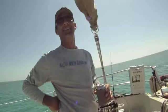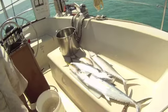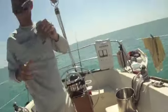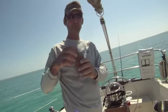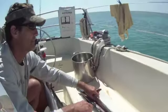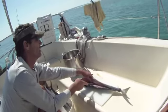Dale and I just went fishing, and we've got some nice dinner ready to go. Dale's going to show me how he fillets. The first thing he told me is you've got to get a cold beer. So what kind of cold beer you got there? Look at this. A Natty Light. Then it's the bones here. So you have to go over that little hump.